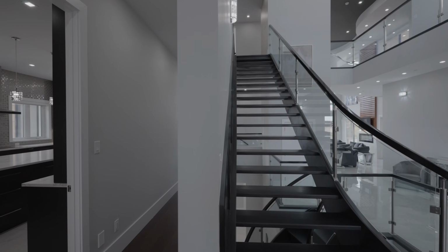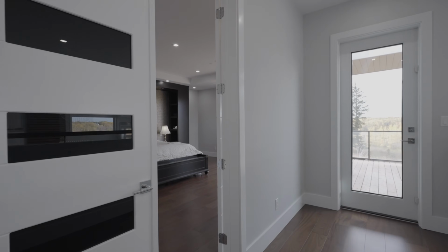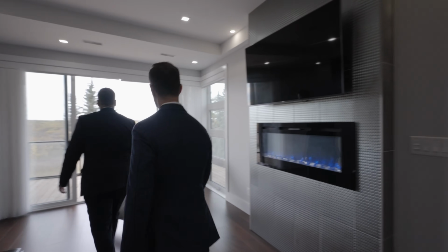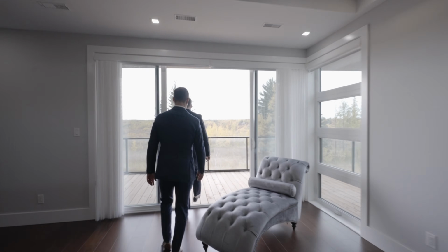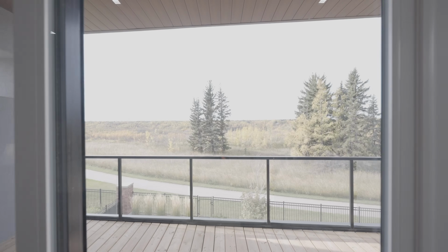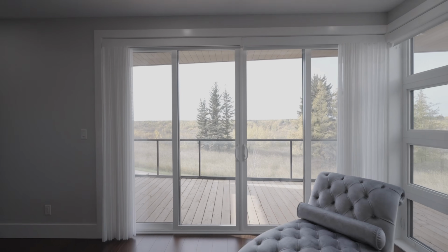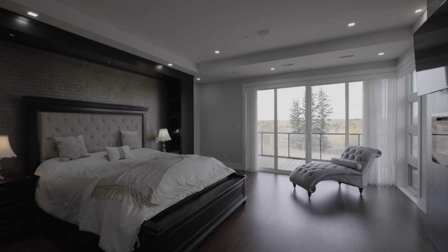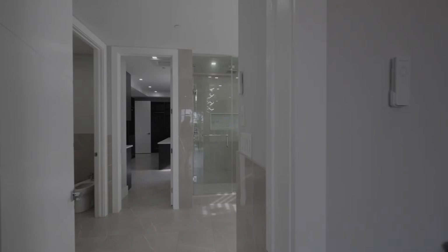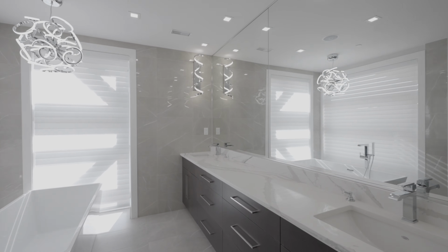Moving up the majestic, curved staircase to the second floor, we find the master bedroom. It is soaked in natural sunlight, with in-floor heating for cozy winter nights. In the main bathroom, we find a contemporary freestanding bathtub and massive shower.